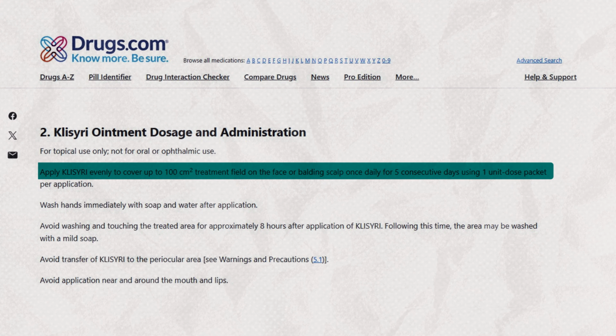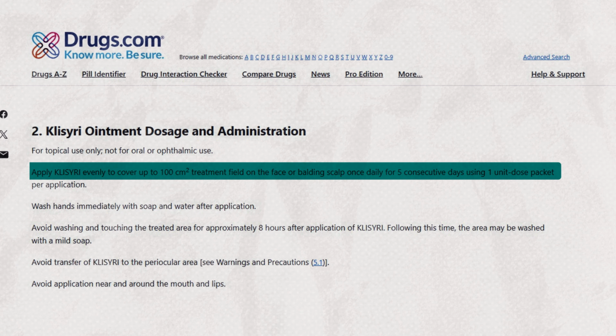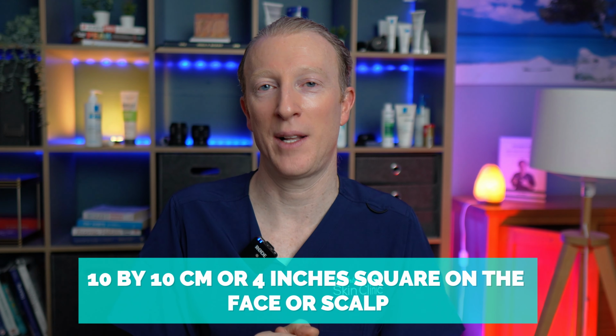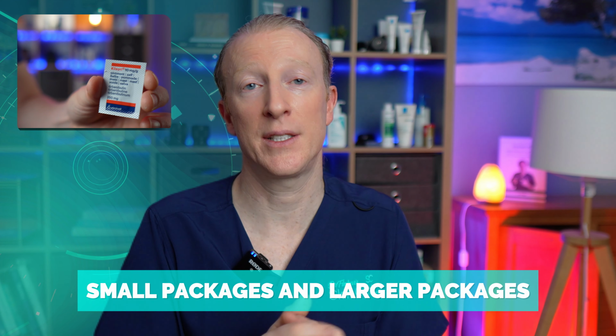However, in the United States, in June 2024, the FDA expanded the approval to allow treatment of larger areas up to 100 square centimetres. Now, that's 10 by 10 centimetres or 4 inches square on the face or scalp. This was based on safety studies that showed similar tolerability, even in those larger areas. And in the US, Klisyri is now available in small packages and larger packages to support that.